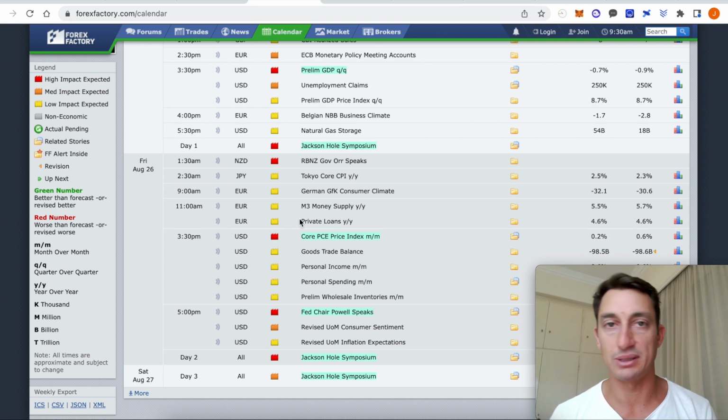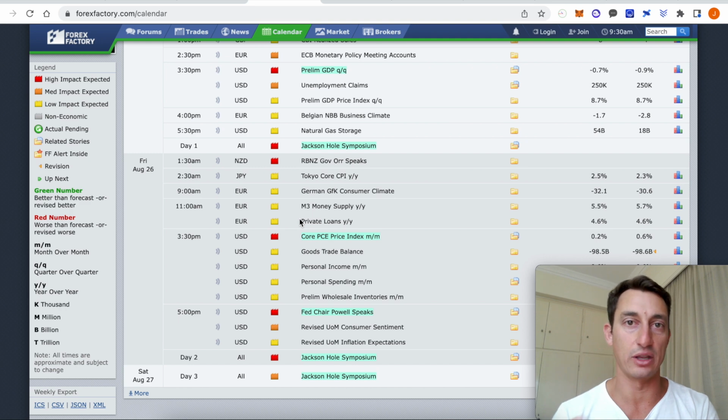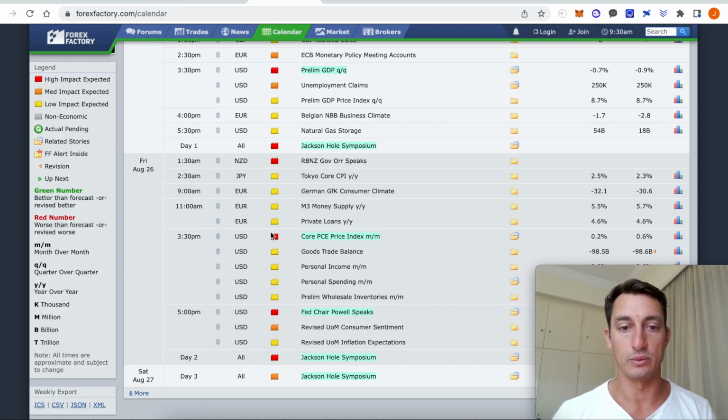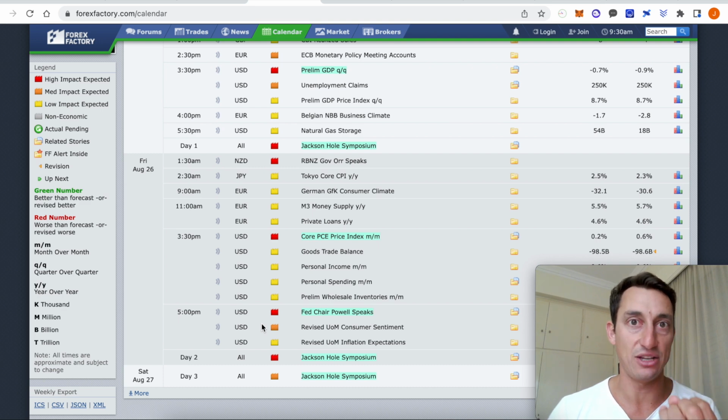So people are trying to play off the market and what is going to be said in these high impact news announcements. So this is the Forex Factory looking at the reds because we want to see when the big news announcements come, which have the potential to give more volatility to the market.